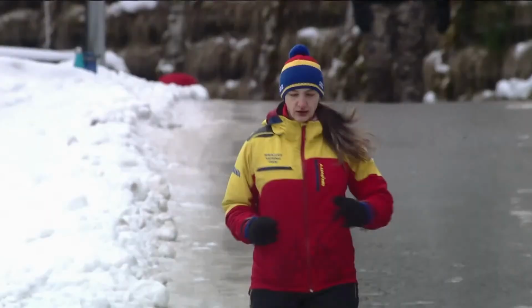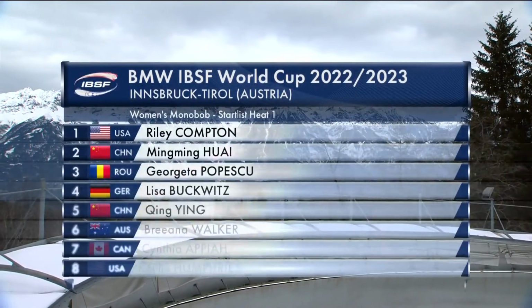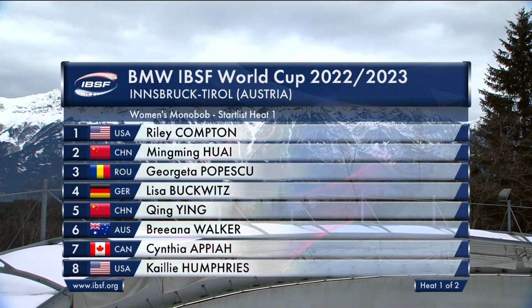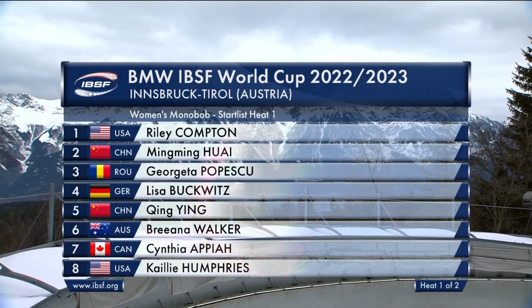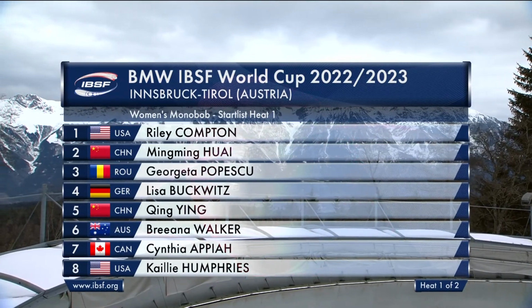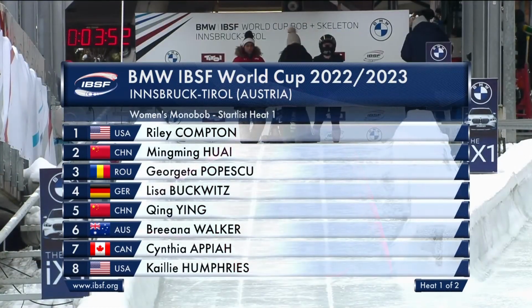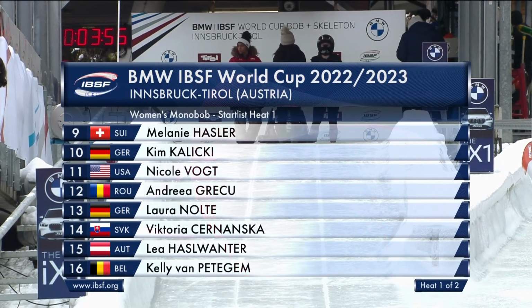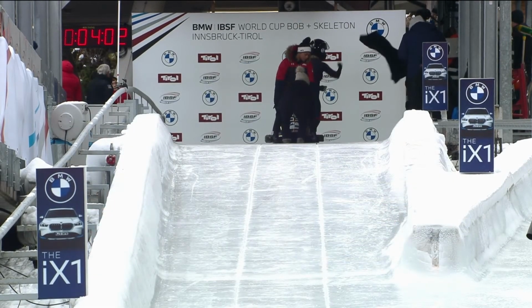Just following Riley Compton down the hill, or Riley Compton as she's otherwise known, anywhere outside of St. Moritz. Riley will be first off, followed by Wai Mingming of China. Georgetta Popescu, one of our youth Olympic athletes from 2020 in St. Moritz. She was the gold medalist. She's ahead of Lisa Buchwitz, Yingqing, Bree Walker, and the rest of the field will follow with 2 rookies, Leah Hazelwanter from Austria and Kelly van Pettigem from Belgium.